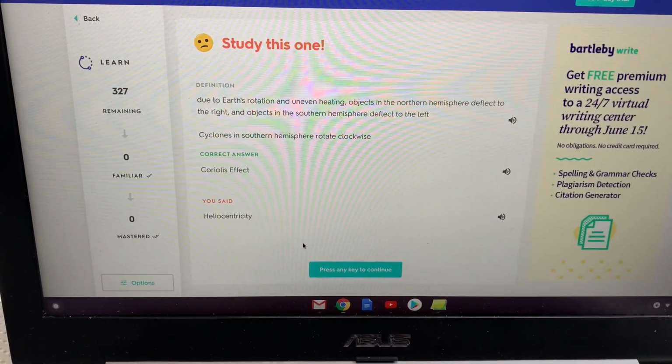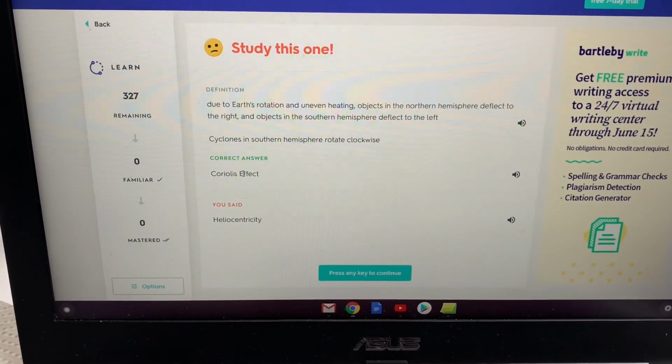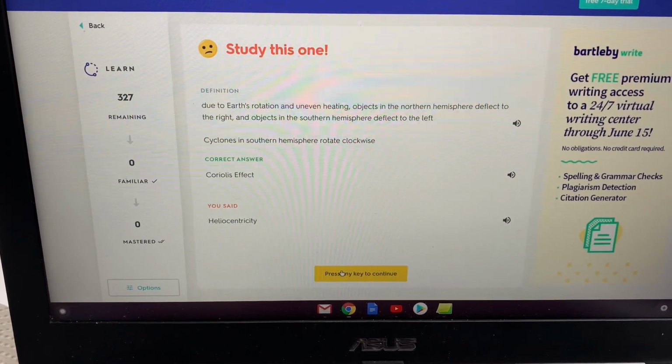Okay, so it says I got this wrong. You need to study this one. That's what it's telling me. It tells me the correct answer. Press any key to continue.